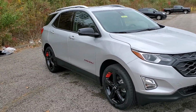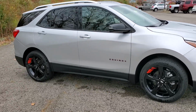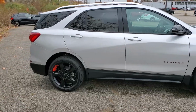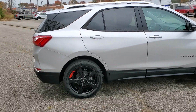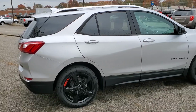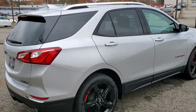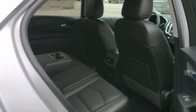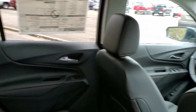The only drawback is you do not get the navigation. You cannot get it with Infotainment 2 package, which is where that's at. And you cannot get it with a sunroof or the Confidence and Convenience package 2 either. So you have all the same standard stuff really from before, with the exception of the nav. But now it's only available on the Premier. And you get the leather interior, which I'll show you that. So that's a big change really about this package from last year to this year.